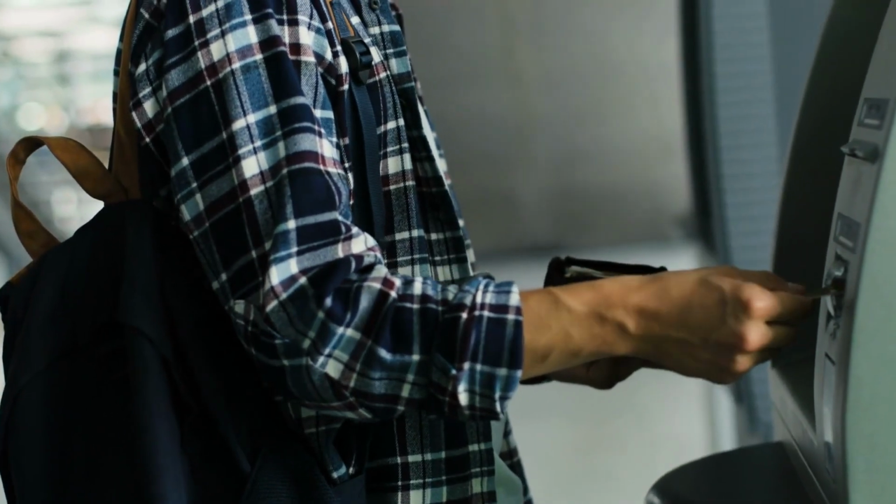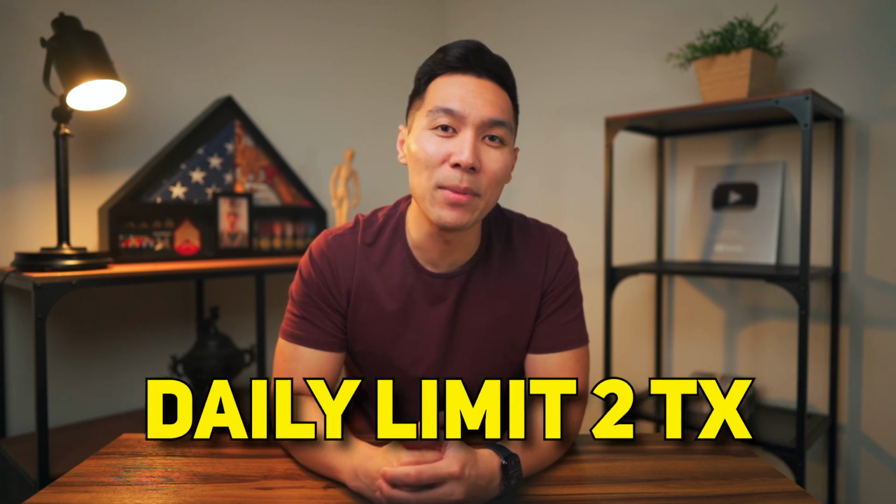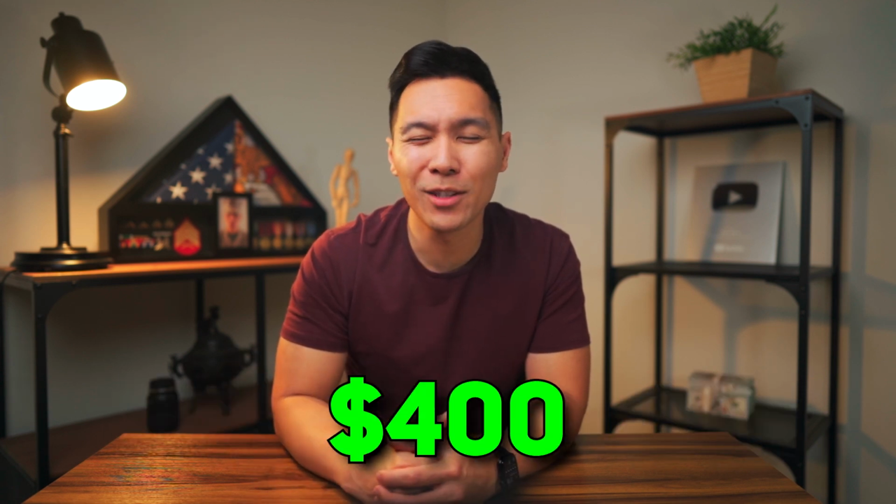It's quite rare to find a credit card that doesn't charge any ATM fees, because when you withdraw cash from an ATM, it's often considered a cash advance, and most cards will charge a fee for this. However, Capital on Tap offers a no ATM fee feature, which can be helpful if you need quick access to cash for your business. But just keep in mind that there is a daily limit of 2 transactions with a maximum withdrawal value of $400, so it's really not that much money. So cash advances are handy if you need it, but I would highly recommend avoiding it if possible.